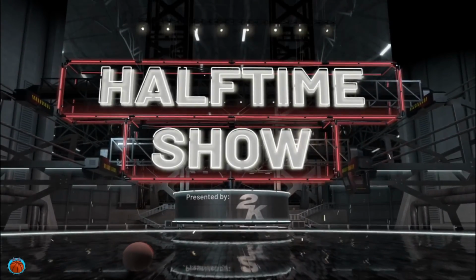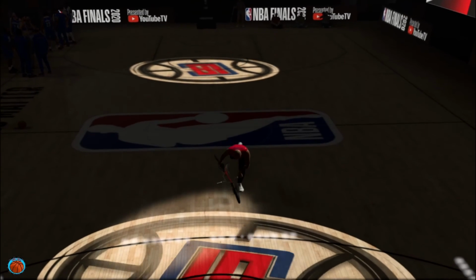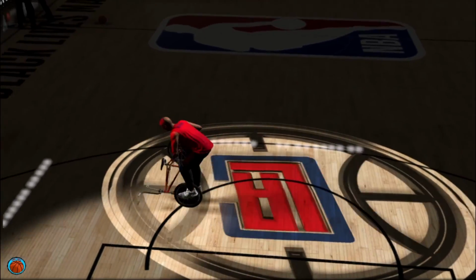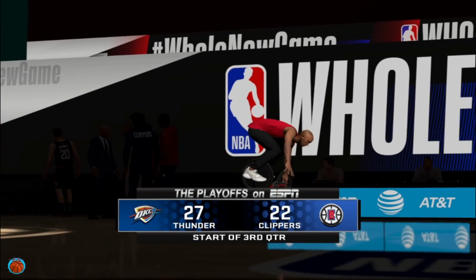Third quarter, just about ready to begin. We've got second half action for you, and if the next couple quarters are similar to the first, this one could go down to the last possession.